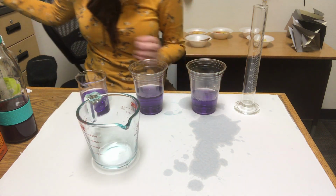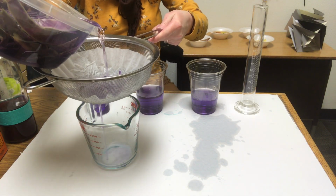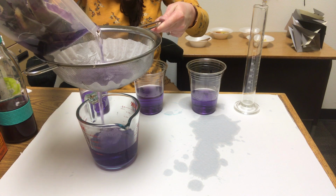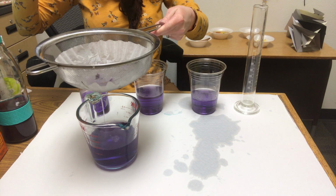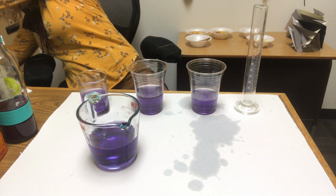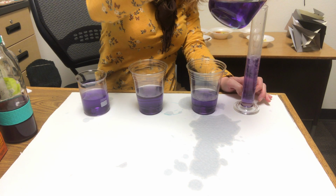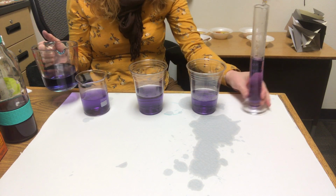And you know what? It's a good thing we have more over here, because I'm going to pour more in. Trying not to make as big of a mess. All right. Okay. And some in this one. That's kind of fun, right? Okay, so we've got purple liquid in all of these containers.